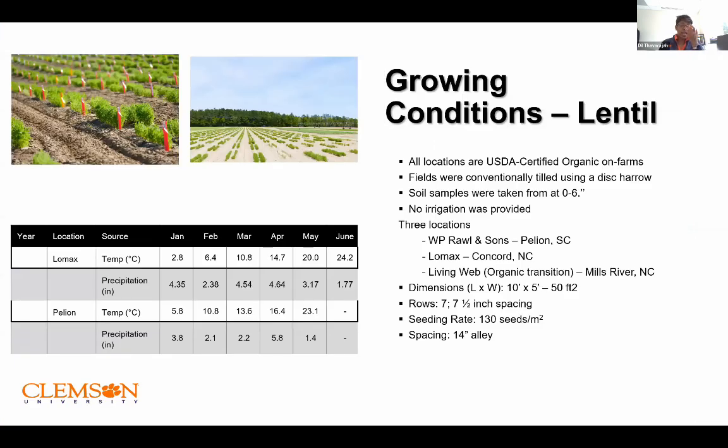And the lentils, we had 3 locations: Lomax Farm, Asheville, and the Pea. You can see here, Lomax Farm is in North Carolina, which is very, very cold. So this coldness in January might be a problem, which I'm going to talk about a little bit. And also management is critical in this kind of soil.